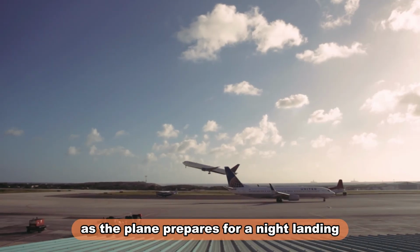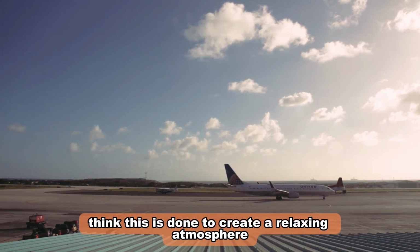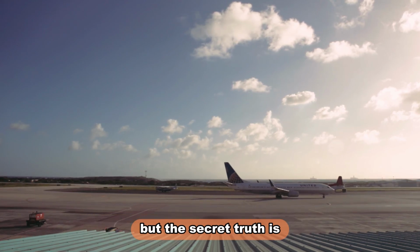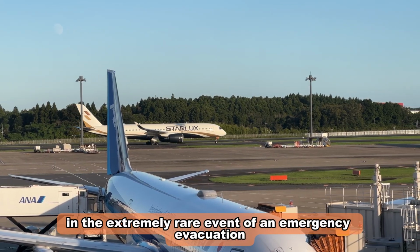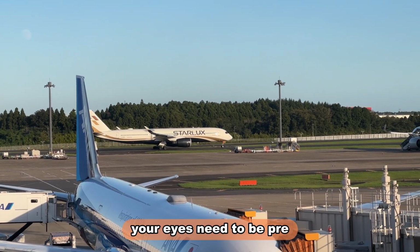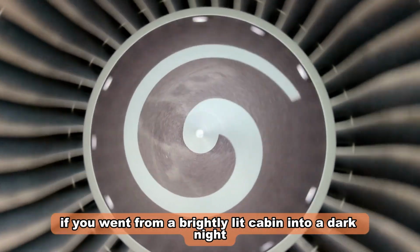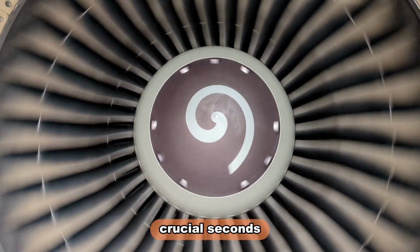The real reason they dim the lights for landing. As the plane prepares for a night landing, the cabin lights are always dimmed. Most passengers think this is done to create a relaxing atmosphere or to let people sleep. But the secret truth is, it's a critical safety procedure. In the extremely rare event of an emergency evacuation upon landing, your eyes need to be pre-adjusted to the darkness outside. If you went from a brightly lit cabin into a dark night, you would be temporarily blinded for several crucial seconds.